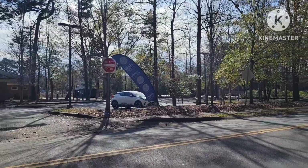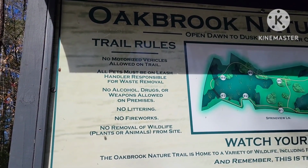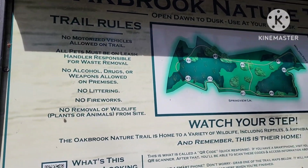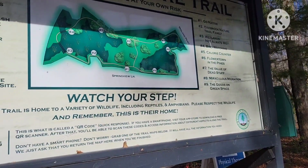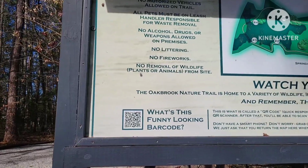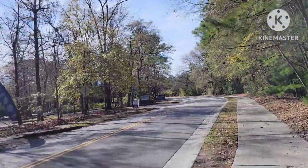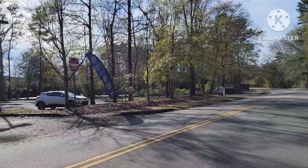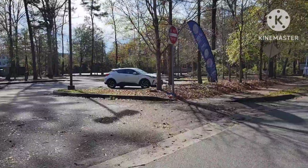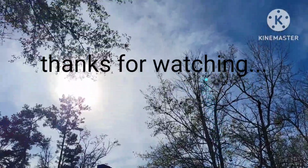I'm parked right there. So I guess it says all pets must be on leash, handler responsible for waste removal. It also says no drugs, and those folks were, I didn't actually see them smoking any weed, but it sure did smell weedy to me. Somebody had been smoking weed in there. Alrighty. Like I said, on to the next one. Such a beautiful day.